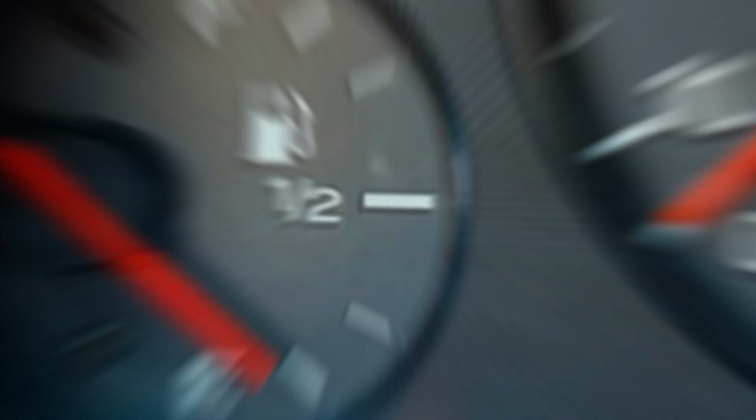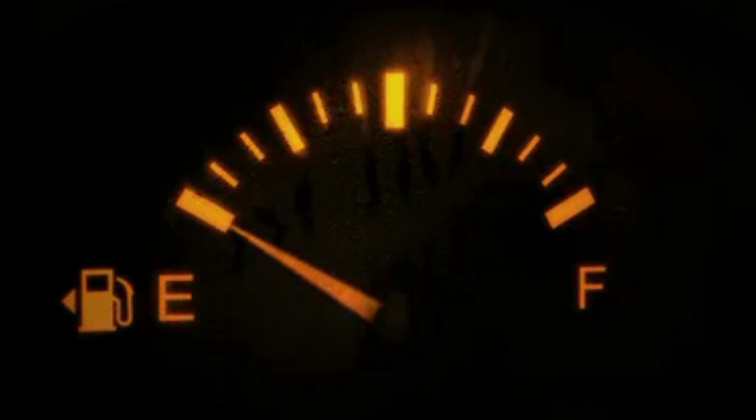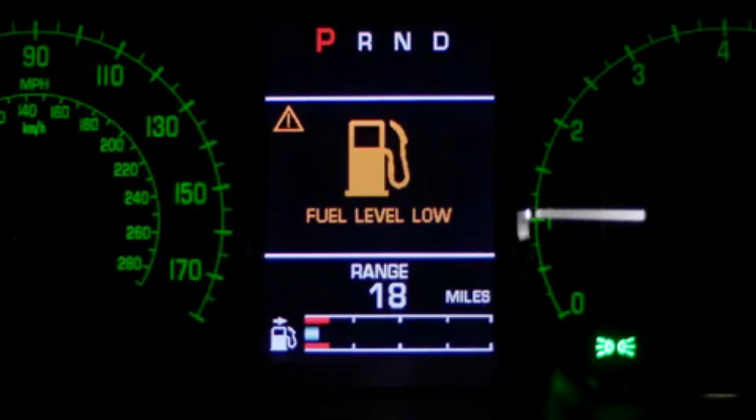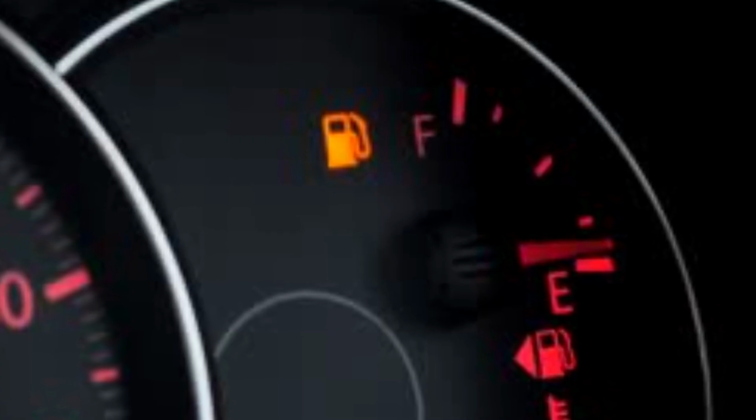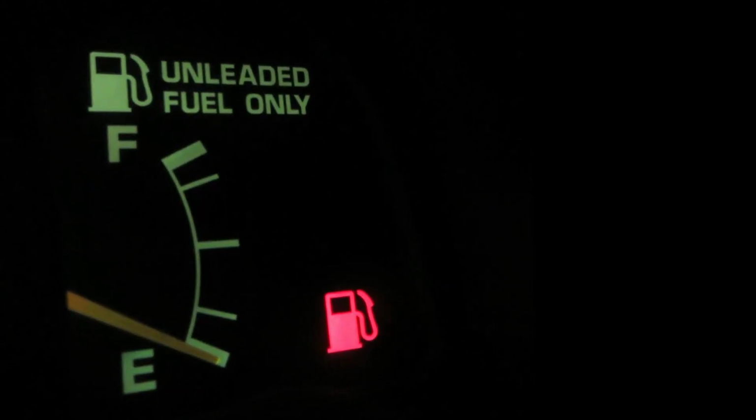Number 13. Low fuel warning light. It lights up, you glance at it, and think, I've got time. But how far can you really go? 30 miles or 5? It depends on your car, your speed, even the incline you're on.